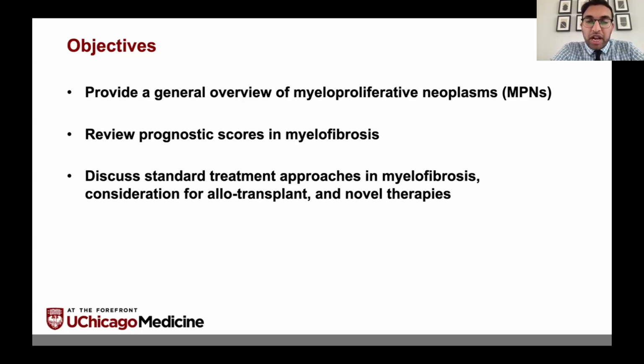Myelofibrosis is very heterogeneous. You have patients with myelofibrosis that can live with it for years and years and years without treatment. There are patients who are quickly requiring something like a stem cell transplant after being diagnosed with myelofibrosis. So using prognostic scores to identify which bucket of risk someone's disease falls into is a very important part in the management of myelofibrosis. And then lastly, I'm going to talk about standard treatment approaches in myelofibrosis, when to think about allogeneic transplant, and what novel therapies have been studied more recently in myelofibrosis.